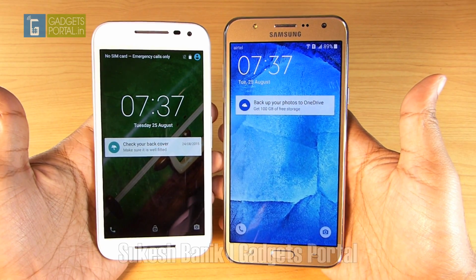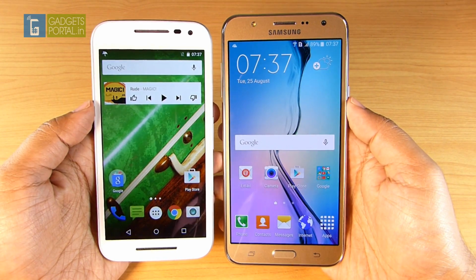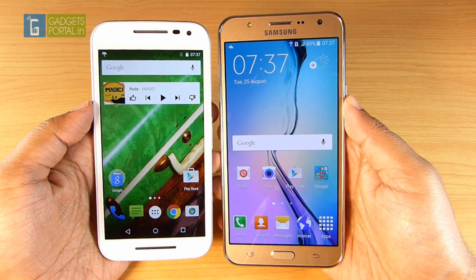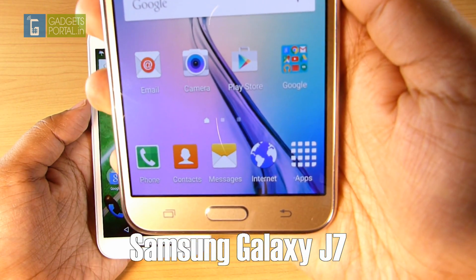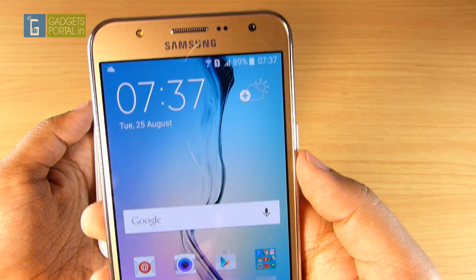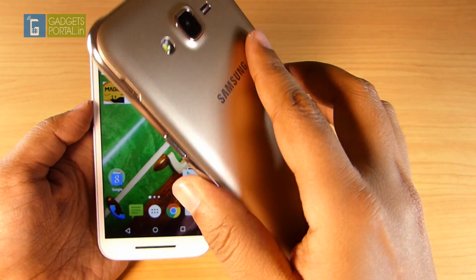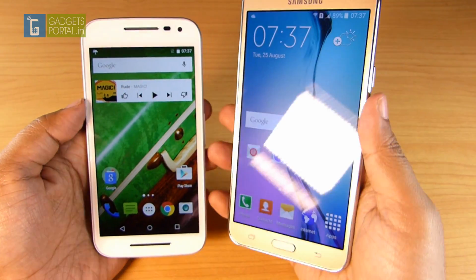What's up guys, this is Shukesh Banik once again, and today I'll be doing a quick speed test in between these two very interesting mid-range devices. On my right hand side I have the Samsung Galaxy J7 priced at 15,000 rupees, that is around $240, and the main attraction of this phone is the gigantic display and the super powerful processor and the graphics.